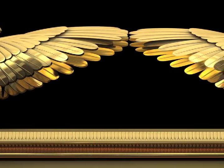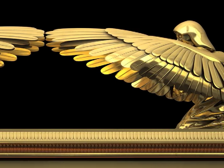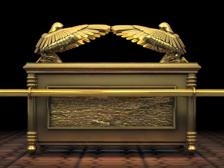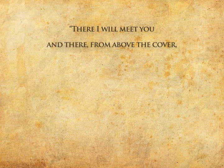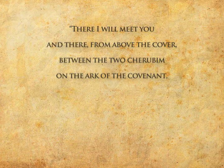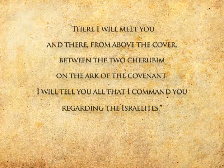Their outspread wings formed the mercy seat, which was Yahweh's throne, and it is precisely above the mercy seat that God chose to speak to his people. "There I will meet you, and there, from above the cover, between the 2 cherubim on the Ark of the Covenant, I will tell you all that I command you regarding the Israelites."